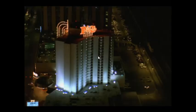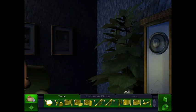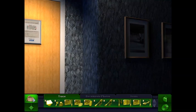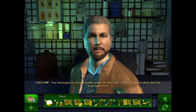That was kind of a complicated waste of time, wasn't it? You investigated every possible angle on this case. Doesn't happen often, but I'm very impressed.